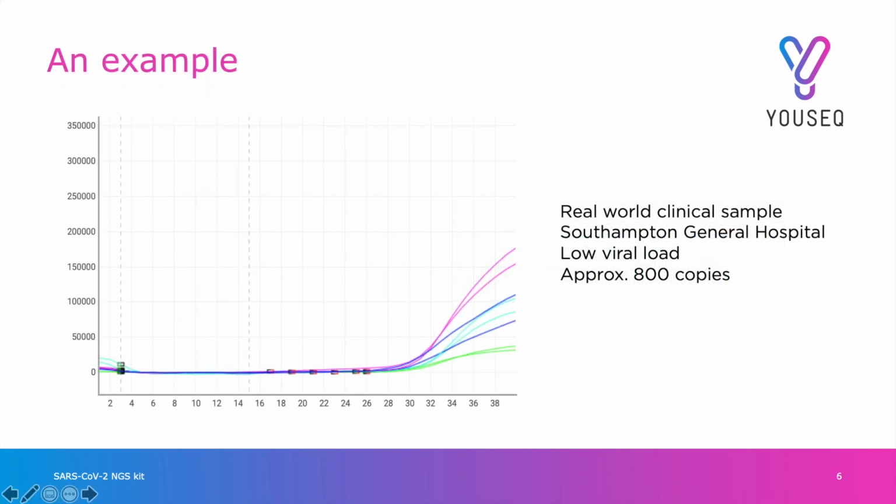So the swab that we're going to talk about is one that we've taken from Southampton General Hospital. They've been really supportive in helping us to develop this test. They understand how important this kind of science is going to be. And they've given us several positive samples from the hospital. But on this occasion, we've deliberately chosen one with quite a low viral load, because this is what the vast majority of swabs in the world that you're likely to come across will contain.